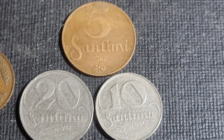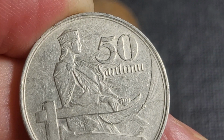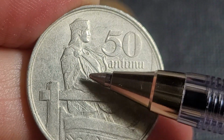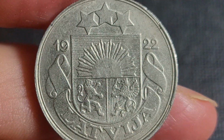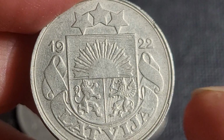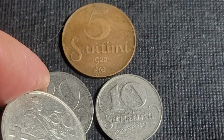Then if we look at the 50, so this one is quite a nice coin. It has a figure holding, so it's steering a boat. So this is the boat rudder and the back of the boat, and this is a woman representing Lithuania. And on the back, coat of arms, 1922. So really, this is one of the 2 exciting coins of Lithuania, Latvia, should I say? God, getting my countries confused. So 9 million of these were issued.